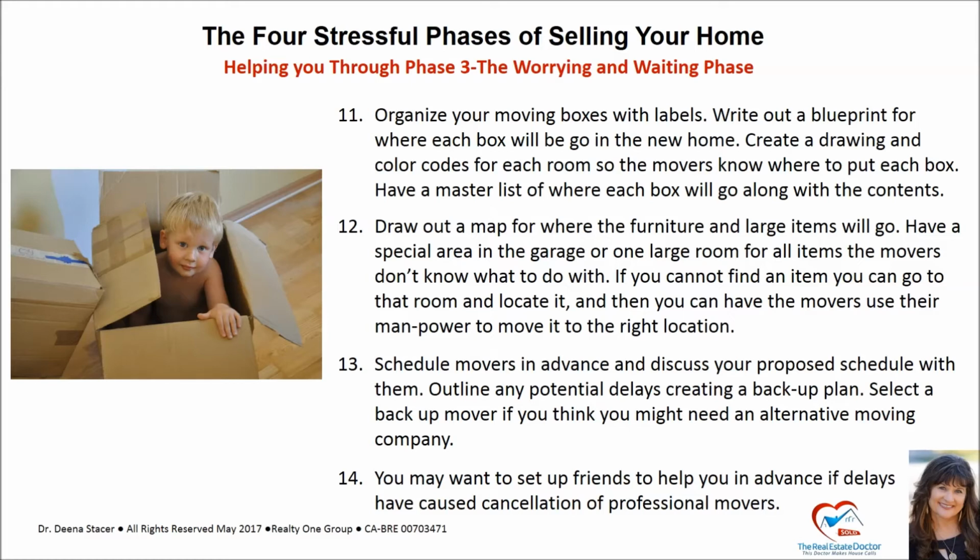Schedule movers in advance and discuss your proposed schedule with them. Outline any potential delays, creating a backup plan. Select a backup mover if you think you might need an alternative moving company. You may want to set up friends to help you in advance if delays have caused cancellation of professional movers.